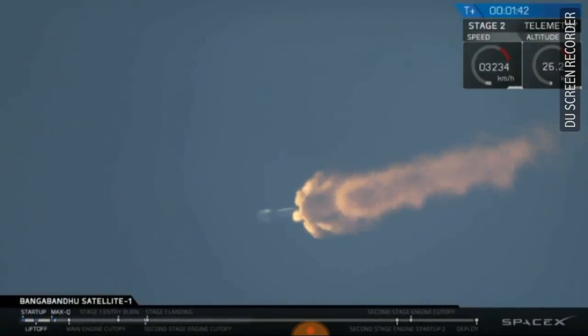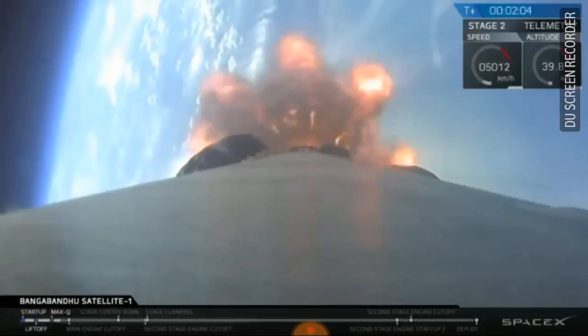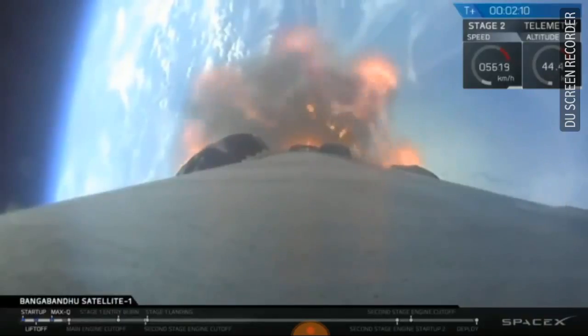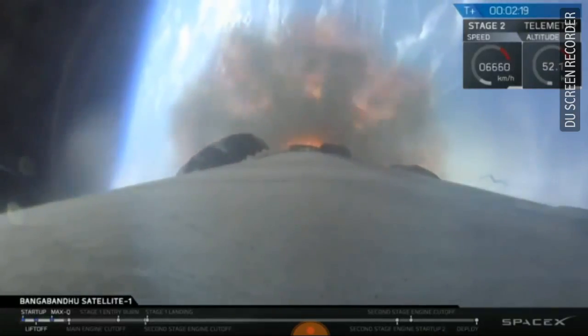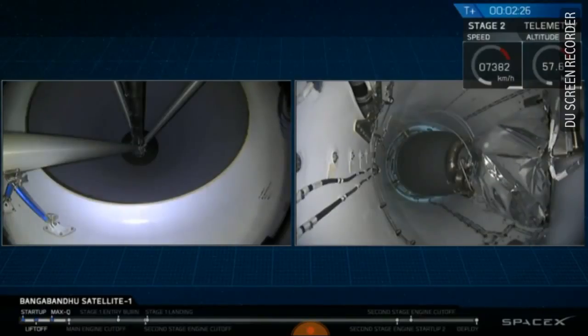Coming up about 50 seconds from now, main engine cutoff. There will be 3 events in quick succession. The main engines will cut off, the 2 stages will separate, and the second stage will start its Merlin vacuum engine. What you heard is just beginning its own chill procedure. Cutoff happening just a few seconds from now.